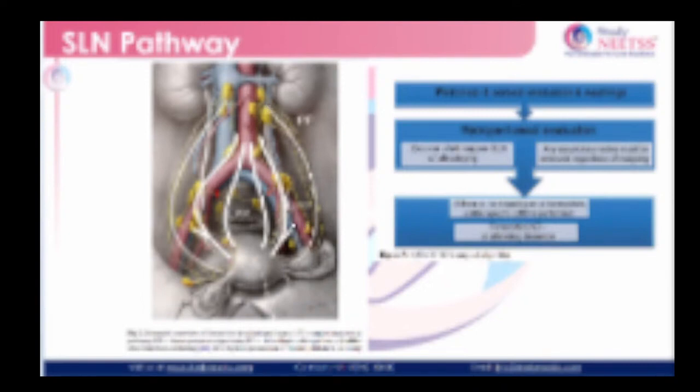So here, it travels via the infundibular pelvic ligament and directly goes to the paraaortic area. Okay. So the most commonly followed pathway is the upper paracervical pathway, where it drains into the external iliac lymph node and the obturator lymph node.